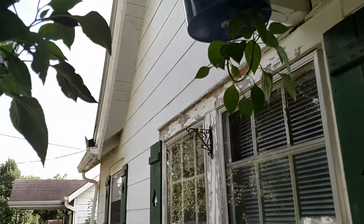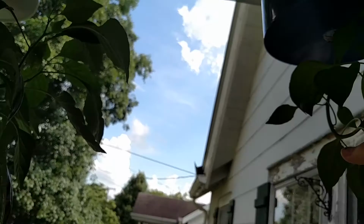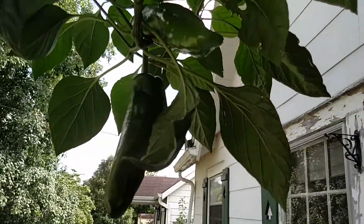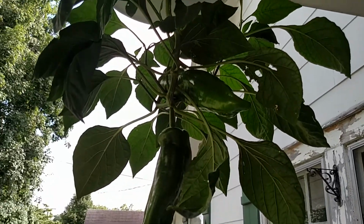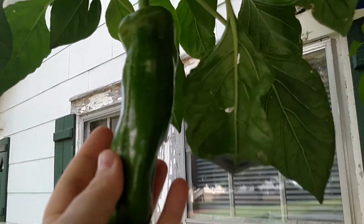This is a pepper that I started from seed, so it's not as far along as the other peppers, but I'd say it's doing pretty well. It's a cayenne. And, oh, it's turned the other way. I can't remember which pepper this is. I think it might be a red pepper. But it's got nice big green peppers. You can see with my hand there.